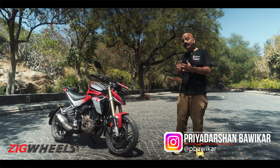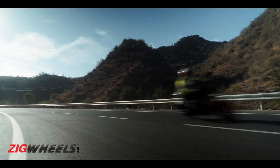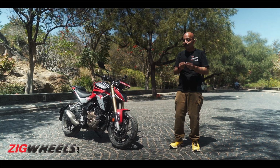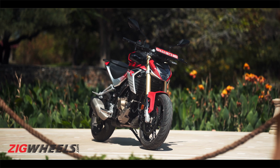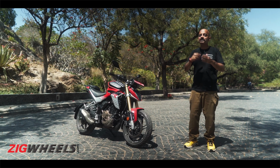The Xtreme 250R is the fastest 250 in India, or at least so Hero claims. Now, we'll verify that claim once we get the bike in Pune for a proper road test. Here on the first ride in lovely Udaipur, we are going to find out if the Xtreme is more than just a straight line machine.